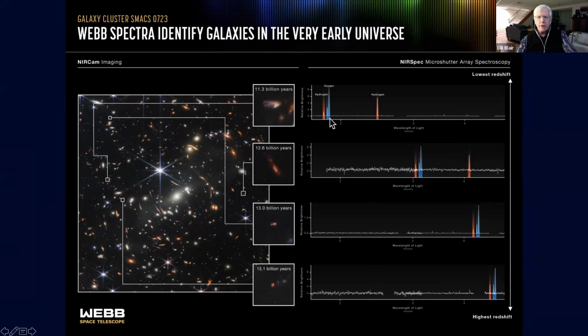And what you're seeing here is a pattern of lines, the hydrogen line, these 2 oxygen lines, and another hydrogen line that are normally in the visible part of the spectrum for a local galaxy. But even for this first object, the first spectrum, is shifted into the infrared part of the spectrum. Here we are in the Webb wavelength range from 1 to 2, 3 microns here.